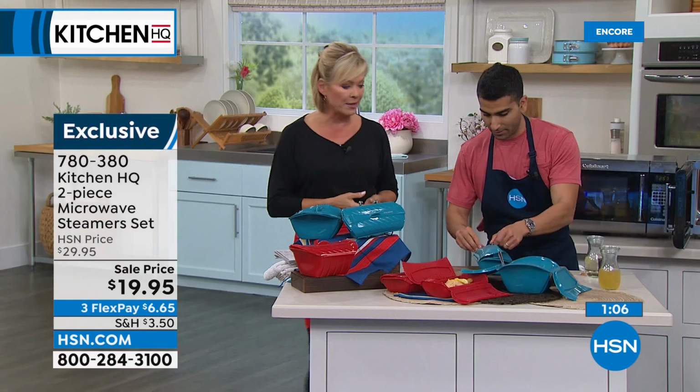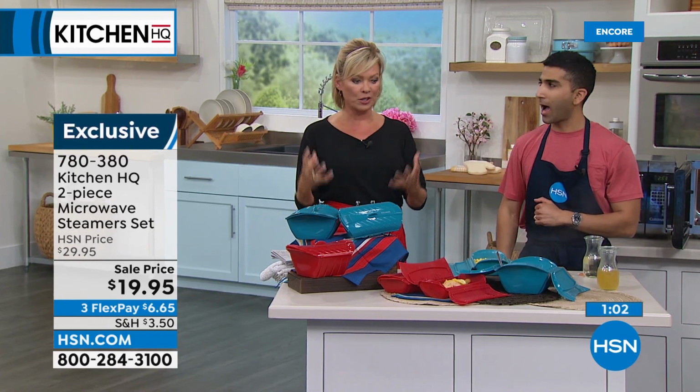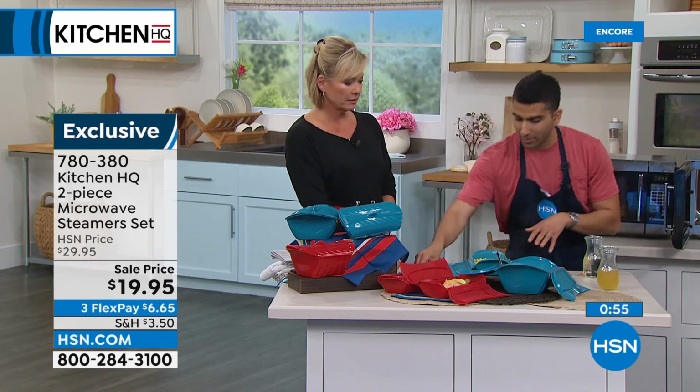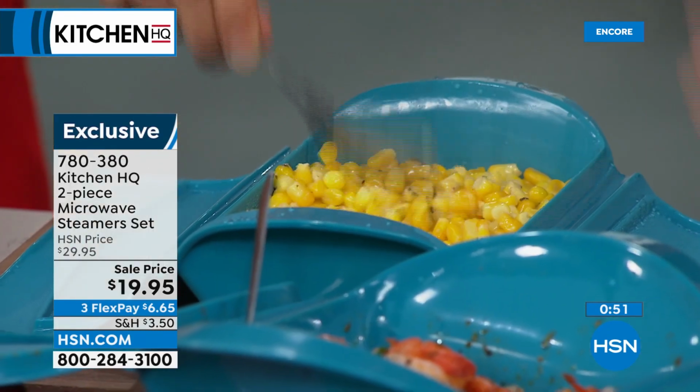But what a concept this is. Microwavable or oven-safe silicone steamers. Look at the corn. The herb butter has melted in that corn. Look at this. No, it's okay, get in. It's pretty hot though, but look. So this is what I'm saying.